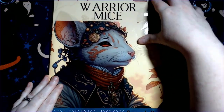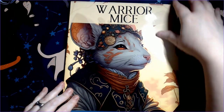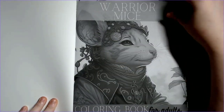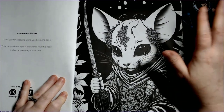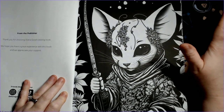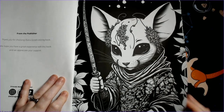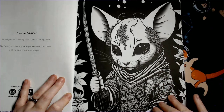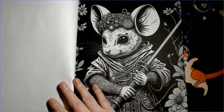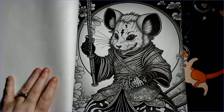Warrior Mice. This is a full-size coloring book. Now, these are really awesome. It will be interesting to see how it converts to being colored, but I gotta say, where was this book printed? In South Carolina. See, it feels like a toss-up. Usually it's Texas or South Carolina, and sometimes I get really crisp looking black backgrounds, and sometimes I get ones with lines through them. Love this though. Feels very mouse guardish.